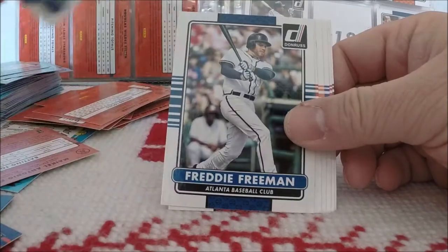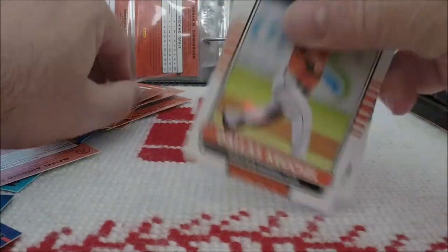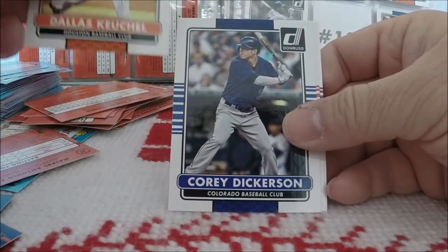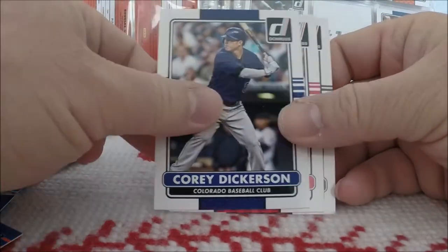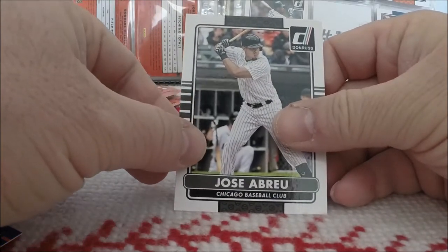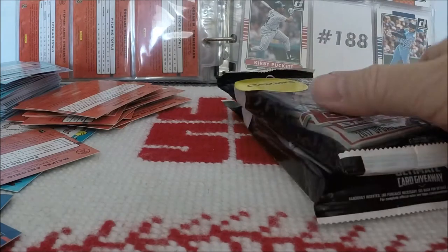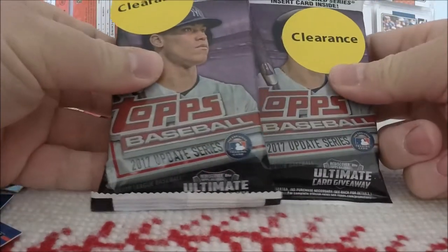Back to the base, Julio Teheran, Freddie Freeman, Mark Trumbo, Dallas Keuchel, Corey Dickerson, Billy Hamilton, and Jose Abreu. That's all the Donruss we've got. Let's get into the main event, 2017 Topps Update.